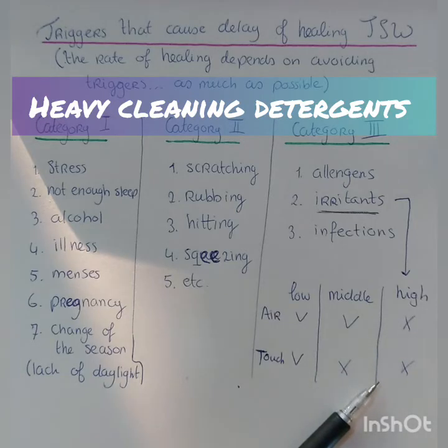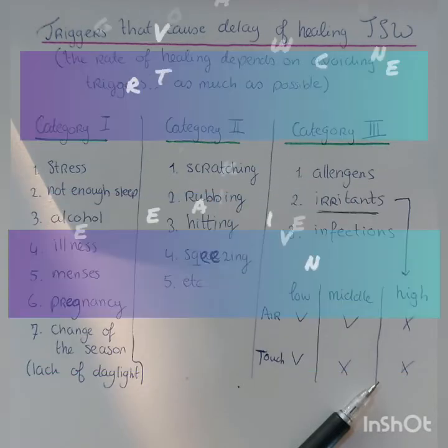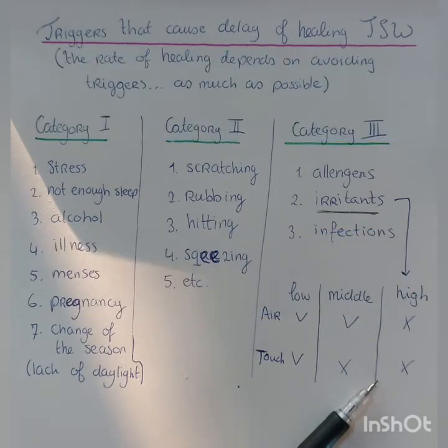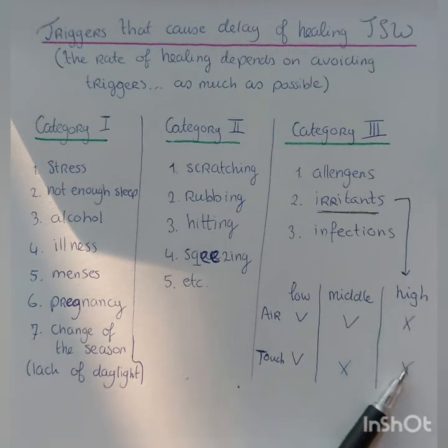Other examples are some types of very chemical glue, some types of paint, or something very acidic with chemicals, or others, for example, like bleach. They are highly irritating for our skin. Now, everybody knows about these ones, so these we probably all avoid. So these are easy to avoid.